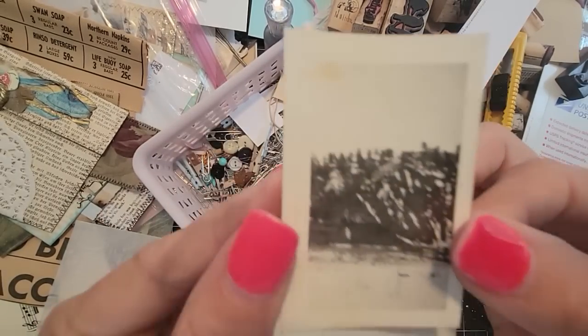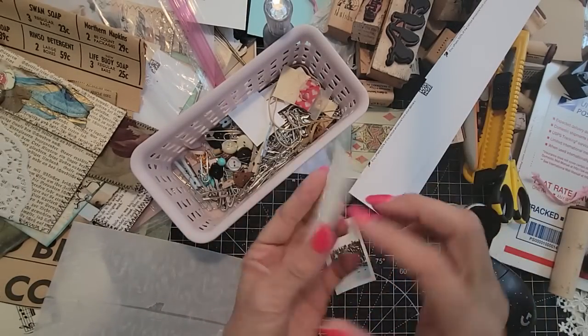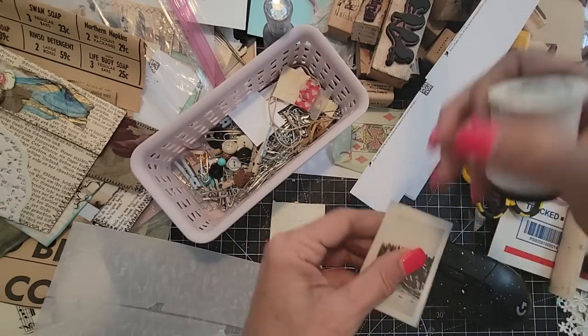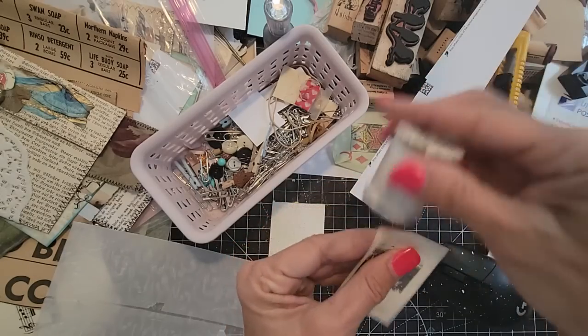I already found this old little picture. Isn't that kind of cool? And this piece of braille paper that I had. I think I'm going to stick this old picture on here. I think that might look kind of cool. Maybe I'll just age it up a little bit, make it look a little bit more Gothic-esque, lightly Gothic.